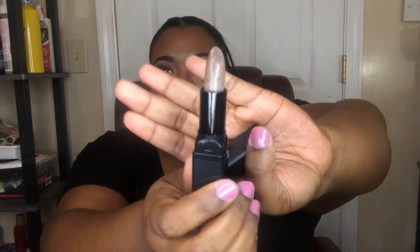So next I did get is this elf Lip Exfoliator in Brown Sugar. This is originally $4. I got it for $2. I should have got 2 of these. But this right here is my favorite lip scrub from elf because of the simple fact that I like this in a tube, and it's not like you're using your finger to scoop it out and all that, because doing all that can be a little tricky. But this is how it looks. I used to use this back in the day, and it works really well, and I really loved it. So it's very awesome.